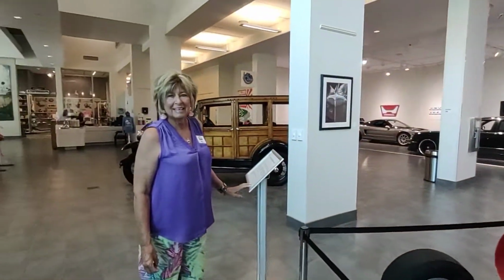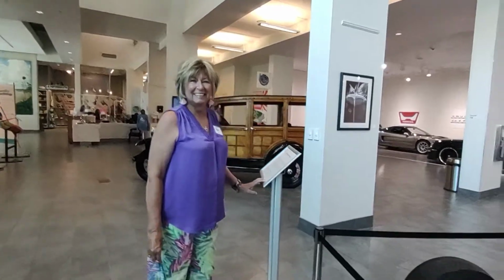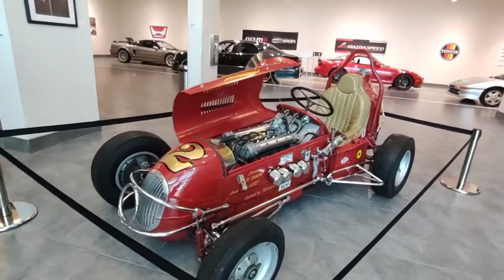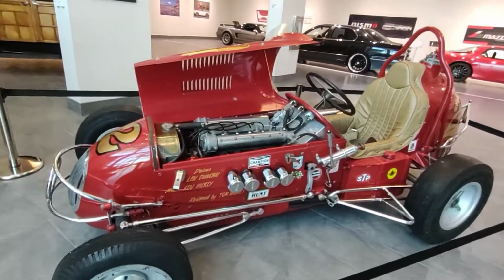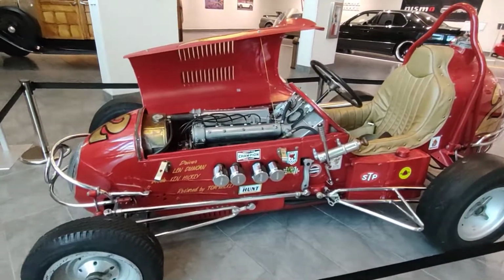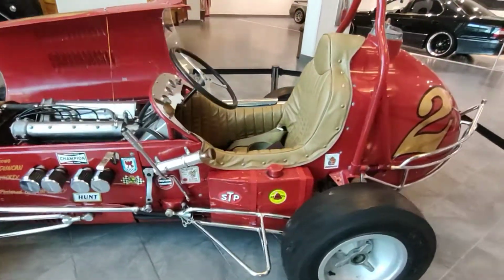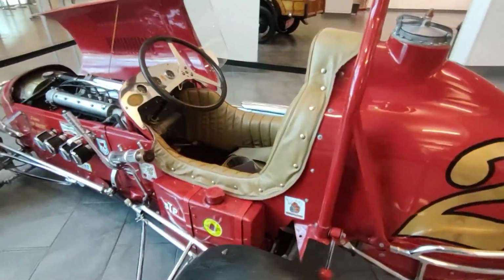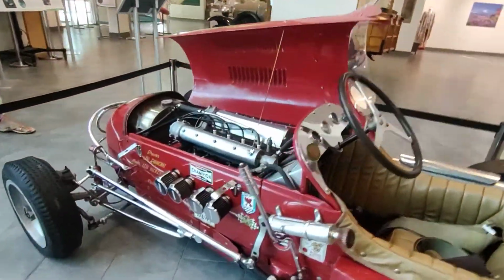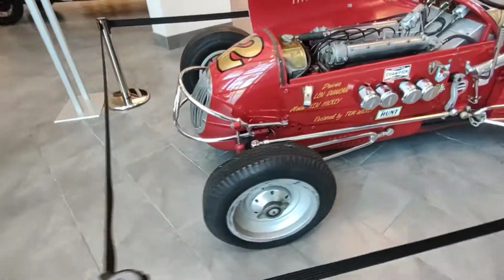Well, folks, this is Jana. Good morning. And she's going to tell us a little bit about this car right here. It's kind of funky looking, isn't it? And it's because it's old. It's a 1947 Curtis Craft midget race car. Wow. And I'm not a car person.